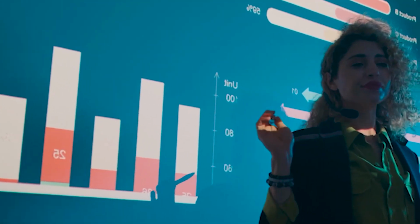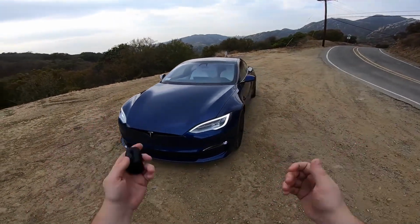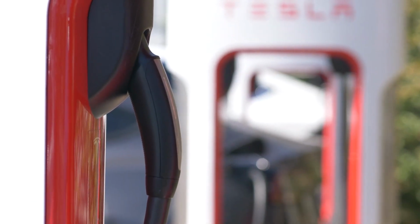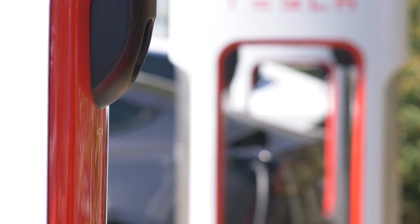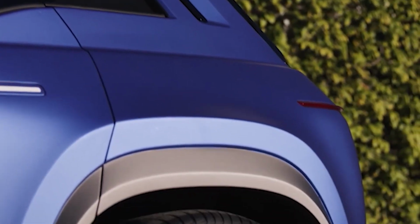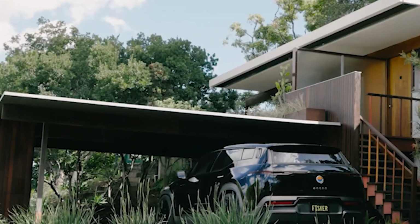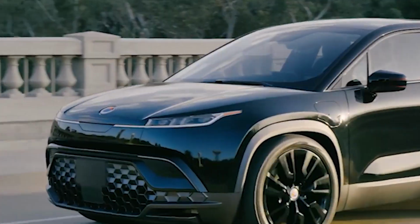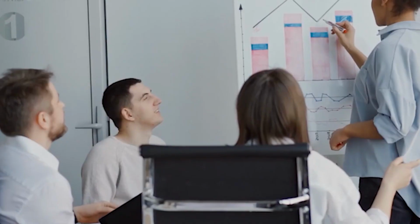Another aspect where Tesla has an advantage is in terms of infrastructure. Over the years, Tesla has built assemblies, factories, charging stations, all the infrastructure to ensure sustainable operations. This simply is not the case with Fisker, largely due to its inexperience and honestly, also due to the fact that it doesn't have the same valuation and access to funding that Tesla has.